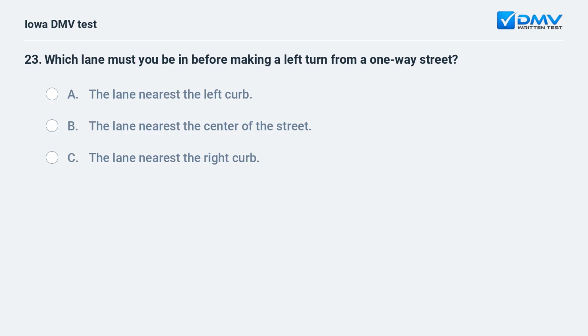Which lane must you be in before making a left turn from a one-way street? A. The lane nearest the left curb. B. The lane nearest the center of the street. C. The lane nearest the right curb.